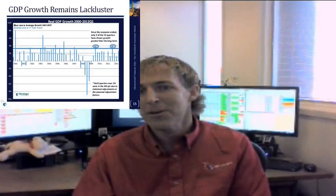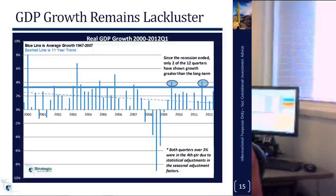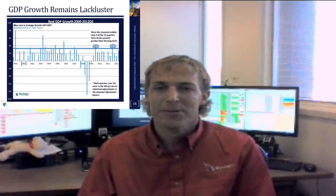What's a bigger concern of mine is that dashed blue line that is showing that our long-term growth is slowing. And yet we have both the Federal Reserve and Congress and all of their budget estimates using a much higher growth rate.